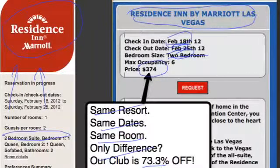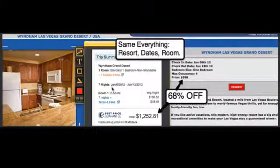The only difference, our club gives you 73.3% off, and it's like you literally have condos fully furnished in resort energy areas waiting for you with no maintenance fees at 70, 80, 90% off. Let's look at a couple more. Another peek inside Vegas. Check this out.